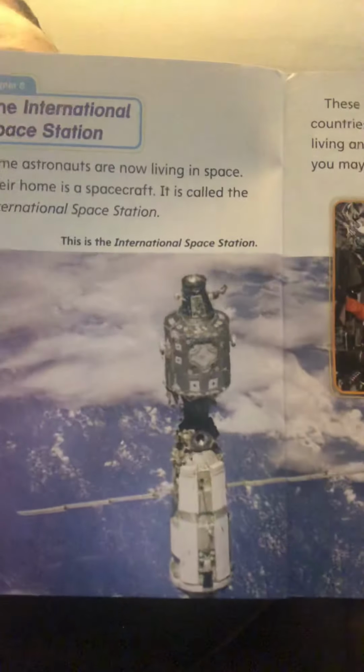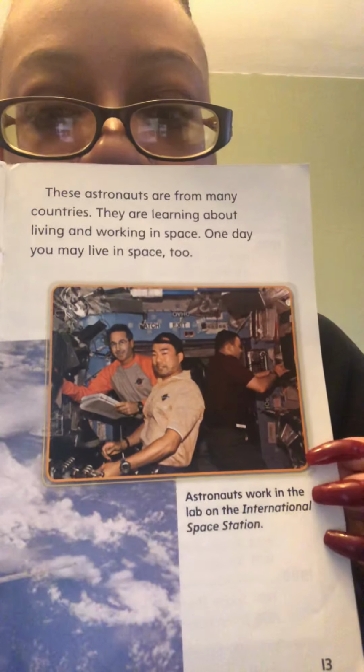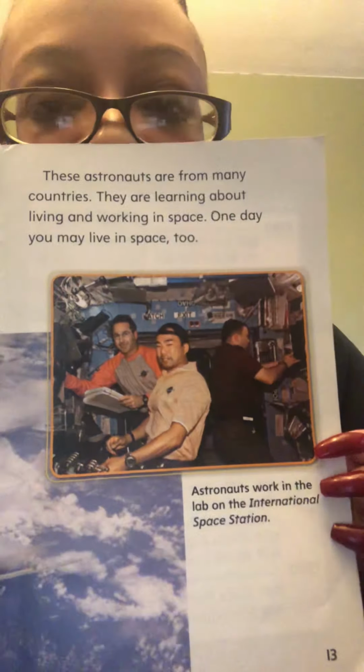Chapter 6, the International Space Station. Some astronauts are now living in space. Their home is a spacecraft. It's called the International Space Station. These astronauts are from many countries. They are learning about living and working in space. One day you may live in space too. So here is the International Space Station where they're living. Here are the astronauts who are working in the International Space Station.